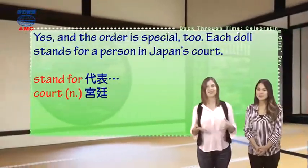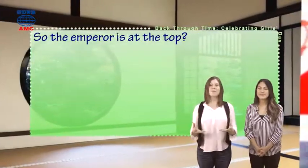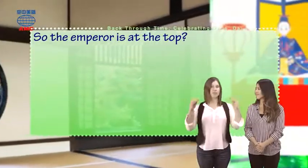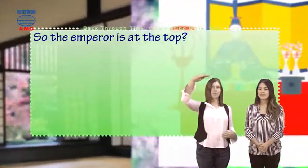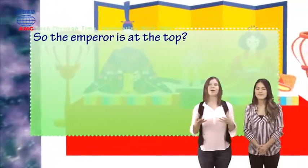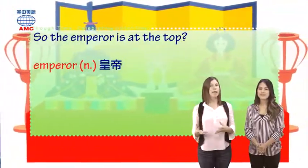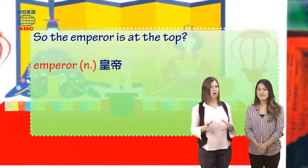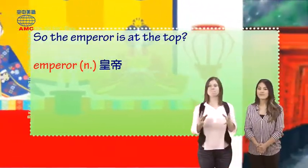And here Roxy tells us, she says, so the emperor is at the top. So if you can imagine, we have a display. There's the emperor at the top. So it would be the highest up. Okay, so an emperor is the man who rules many different countries at one time. Not just one country, but many.